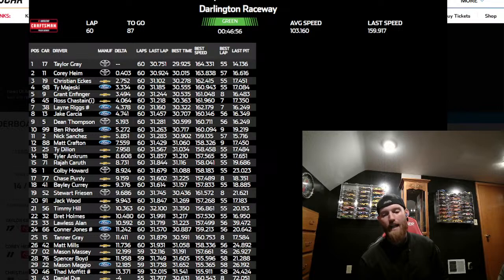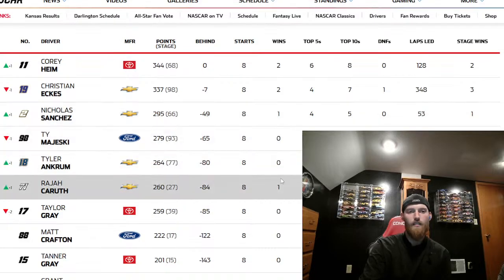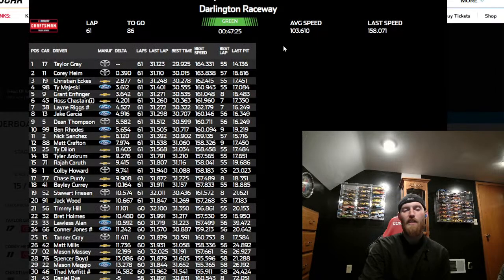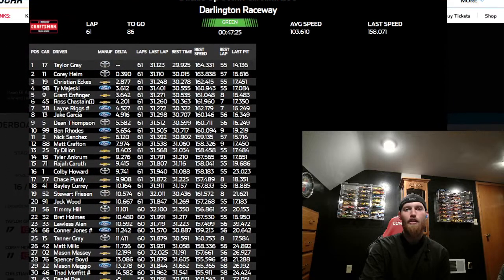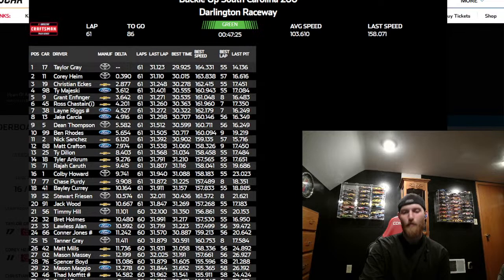Taylor Gray pulling out ahead of Corey Heim just a little bit more that last lap. Gray had the fastest lap of anybody on the track that last lap. Clean air and maybe pushing a little harder. 30.751 for Taylor. You don't see Taylor Gray lead too many laps coming into this race here tonight. Taylor Gray has led just 4 laps all season. So first 8 races, only 4 laps led for Taylor Gray. Already he has led 10 of them in stage 2. So he's more than doubled his laps led total in this stage alone, and we're only on lap 17 of this stage.